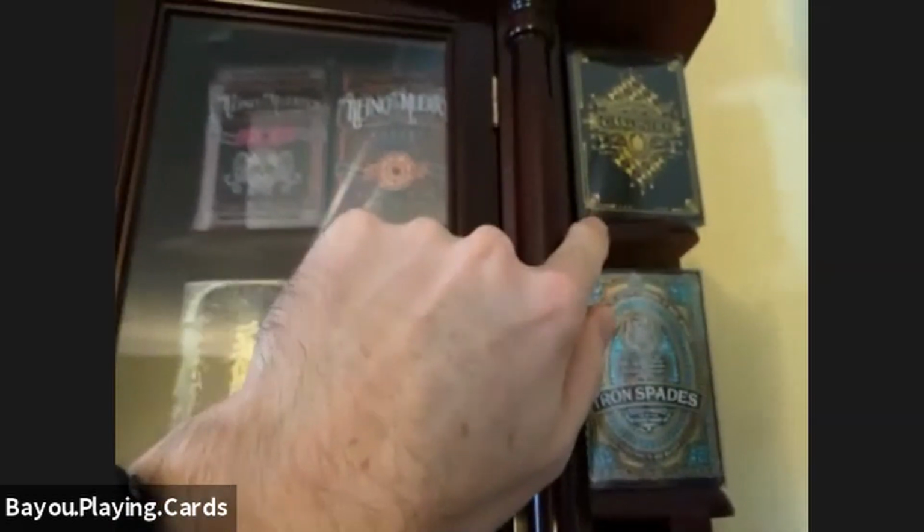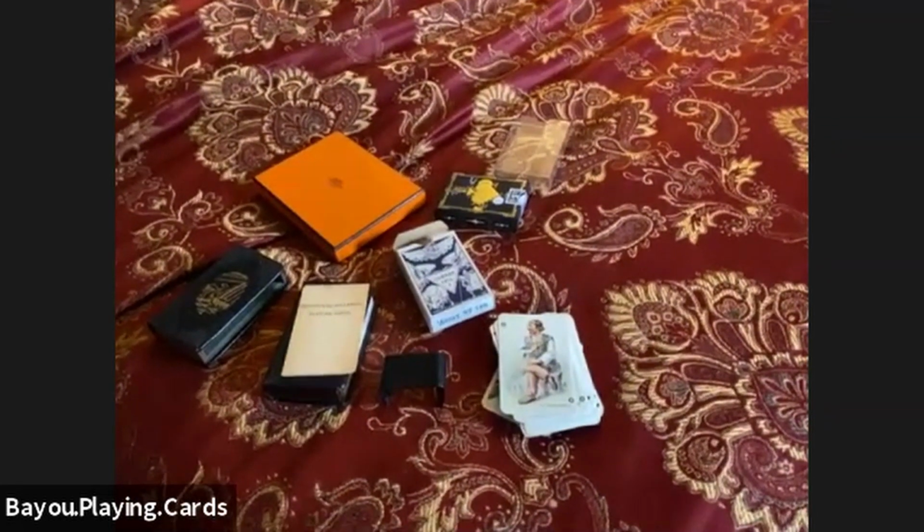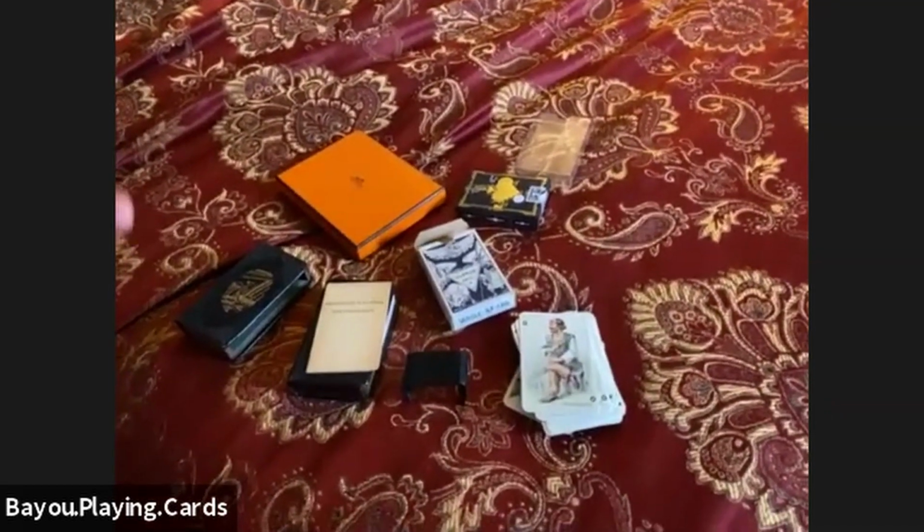Let's see. Iron Spades here. Oh, here we go. There's a Gikondo. Yes. Let me show this one real quick. Please, because we only had a couple of images to show during the talk. We would love to see the deck. The designer was on. Yeah, Max just spoke right before I got on.